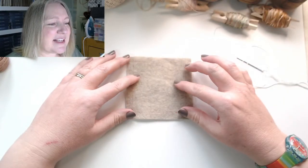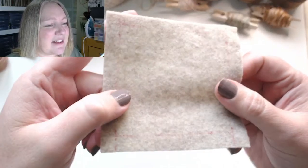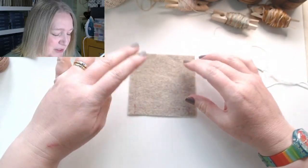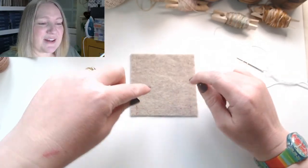I'm going to be working on this nice sort of sandstone felt. I really like this one. It's probably my favourite felt out of all the ones that we use in our kits. So this is my go-to felt.